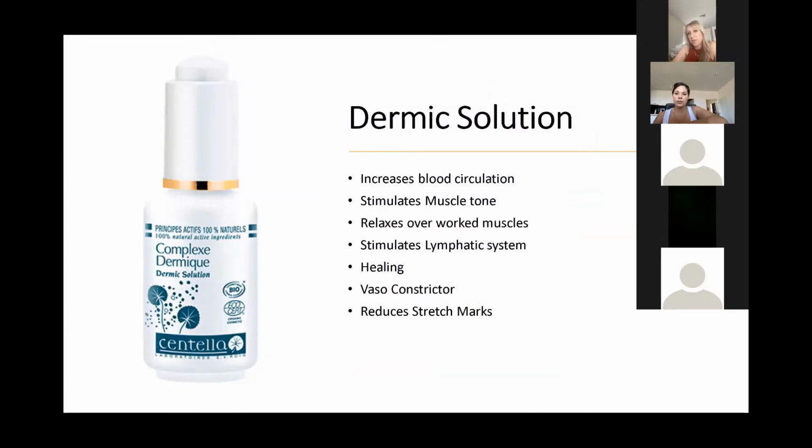So what we're going to do is a very simple process. We apply the Dermic Solution first. The Dermic Solution focuses on treating stretch marks, affected areas of saggy and excess skin, and is recommended for weight gain or loss. Sorry, once someone has lost weight, to help tighten the skin. The Dermic Solution also acts as a transporter, so it's really important that we always apply it first.